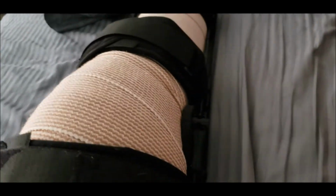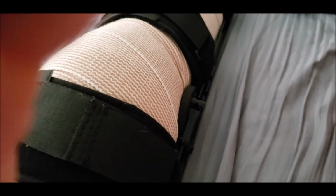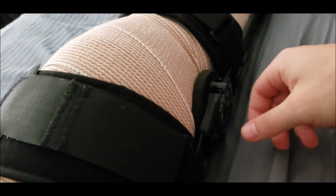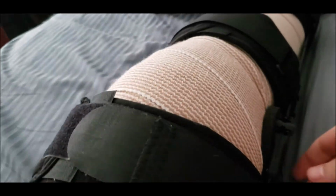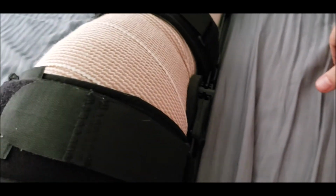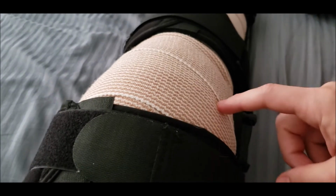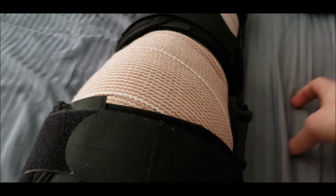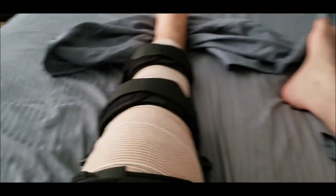So I'm glad I can now tolerate a little bit of motion without it hurting or feeling too terribly unstable. I'm still locking this back when I walk, but I'm spending more time with the brace unlocked when I'm not walking. Later on today, I'm going to be probably unwrapping this to take a look at the dressing and clean things up.